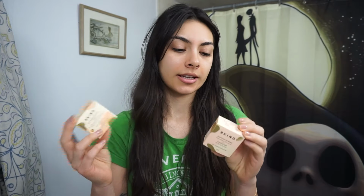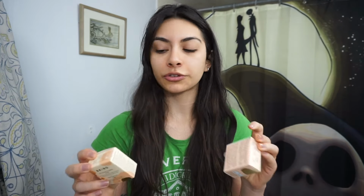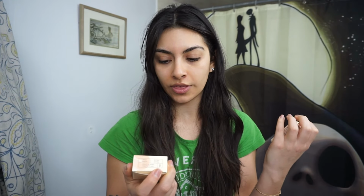So the products I'm going to be trying today were sent to me by the brand Be Kind. I'm really excited to give these a go. They're a Canadian company. They're natural, cruelty-free, silicone and sulfate-free, which is lovely, and they're based out of Montreal, so I'm really excited to try them. They sent me their shampoo and conditioner bar for dry or thin hair.